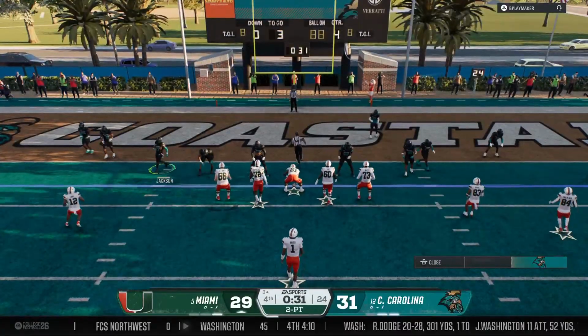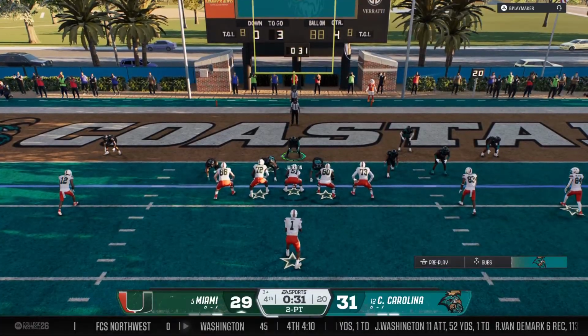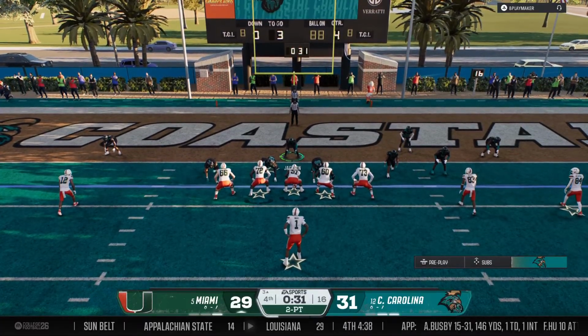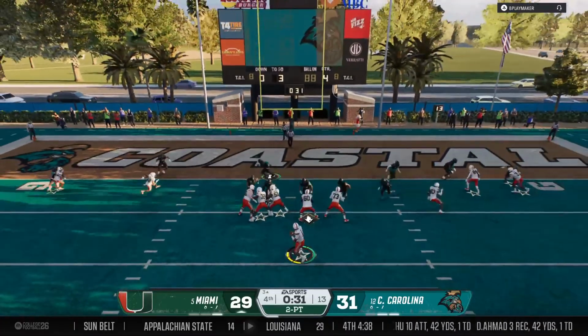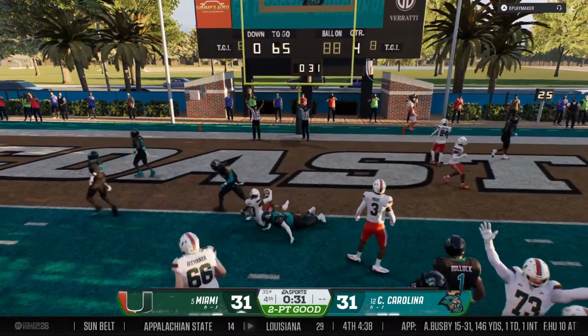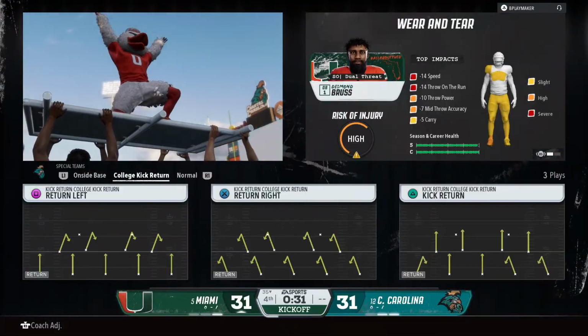Here we go. This is it. Late in the game, they need this two-point conversion to tie things up and possibly force overtime. Looking to throw here. He'll get into the end zone. The two-point conversion ties this game up in the final quarter.